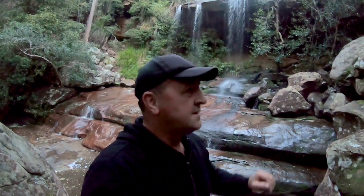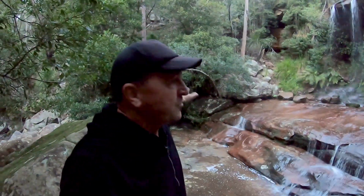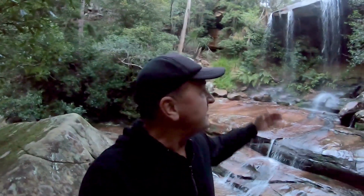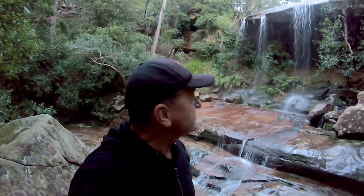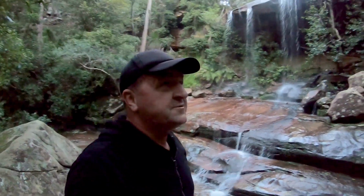Well, I made it in here to this little waterfall, and what a beautiful little area this is. You've got this natural amphitheatre surrounding rock and ferns and bush, and then this beautiful little waterfall falling across the top of the face here. I'm so glad I came here this morning and found this. I'm going to get my camera set up now and try and fire up a few images, but so far it's looking like it's got a lot of potential.